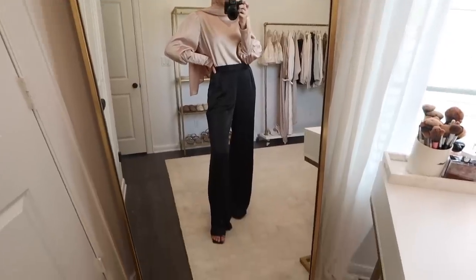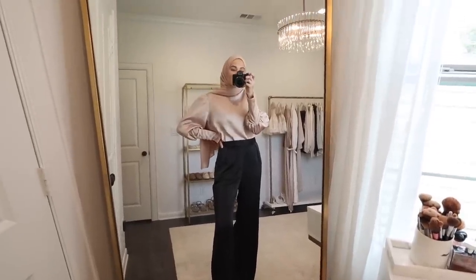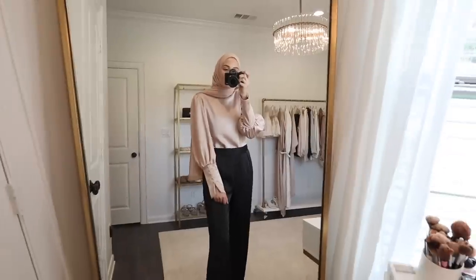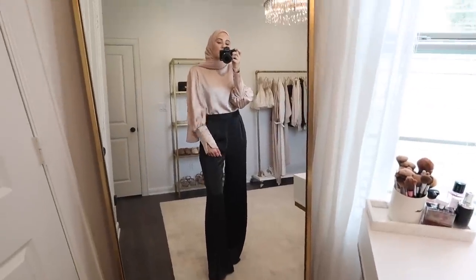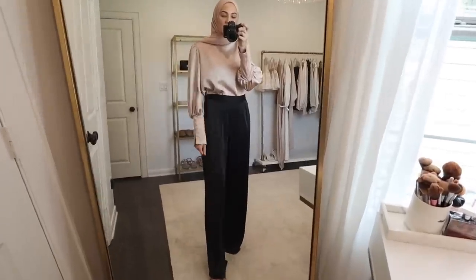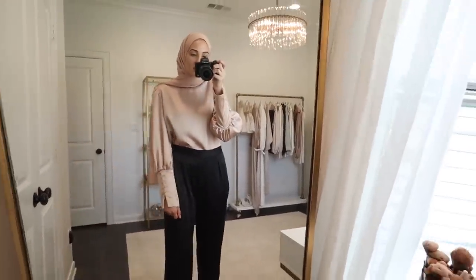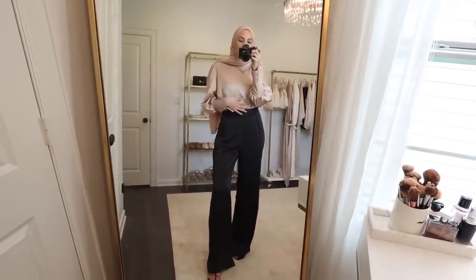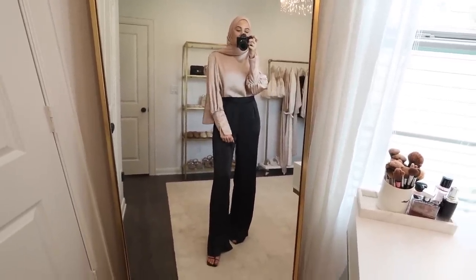To give you guys a little better view of what I'm wearing today, I'm dressed up so that I can take some photos later, but I thought this would be the perfect look for an iftar dinner, or if you guys are having any family gatherings or anything like that this Ramadan. It's dressy, but not too dressed up, since it's trousers and a nice blouse, and I just love the satin. I don't know, you guys are probably gonna see a theme with that this year.